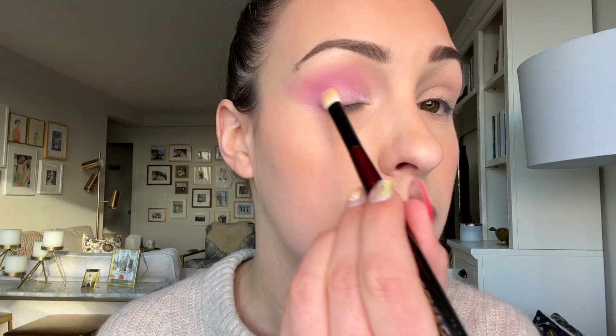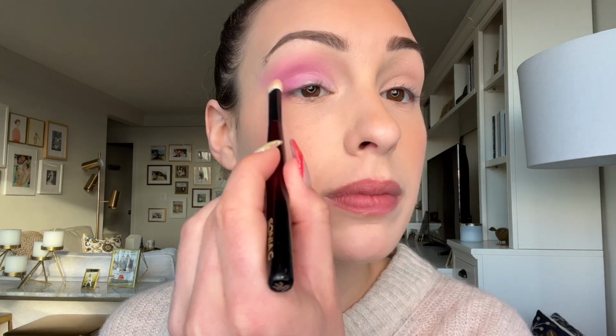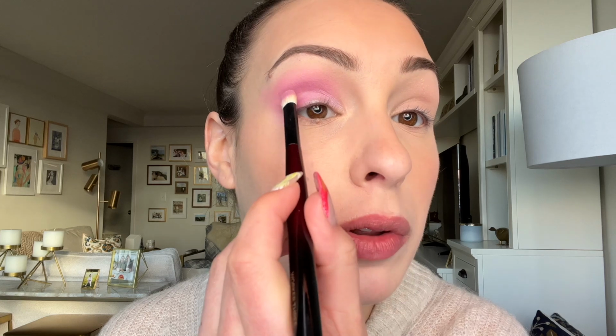Let me try with a more precise brush. So here I got a Sonia G Worker 3. Let's try this. Okay, that helps a bit. That's quite beautiful, honestly. I really like the look of Bora. This is what it looks like in the pan, but then on the eye, see how it really comes out a lot softer, which for me, I like that because I'm looking for this palette to be something that honestly is more for daytime. Yeah, I think that looks really pretty.